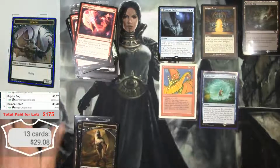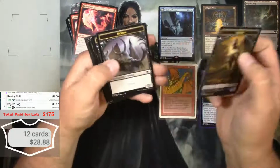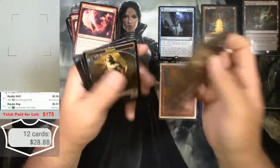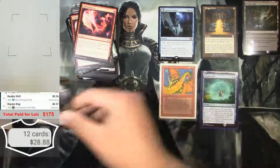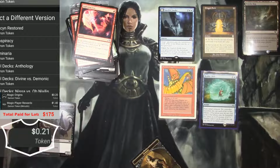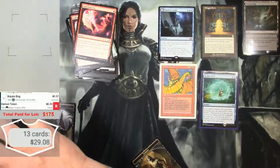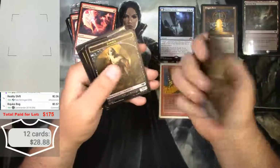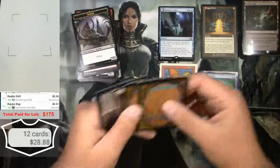Demon token, no. I'm sure the commander printing is probably not any better than that one. Oh yeah, these are the double-sided tokens. I wonder if those are a little bit better actually. Let's try that again. Got a demon on this side, a zombie on that side. Let's see if it'll let me choose a different one. Nope, the commander token version is not on there. I'll pull these and just check them later and see if they're slightly better than a regular token. Why not?